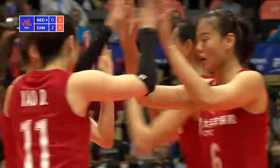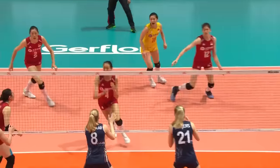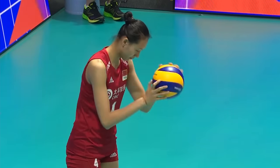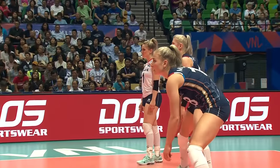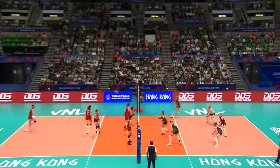Superb. And that's the problem for the Dutch. It's not really good news. We're going to introduce another two world-class players to the game. The only possible bonus is those players are cold. They're not quite in the rhythm that the other players are in. Can they make the adjustment? It's a chance for the Netherlands. It's a chance. So from super spike to serve then for China.